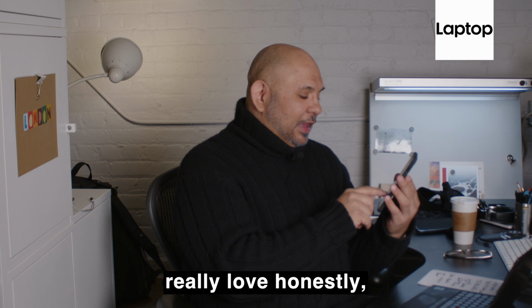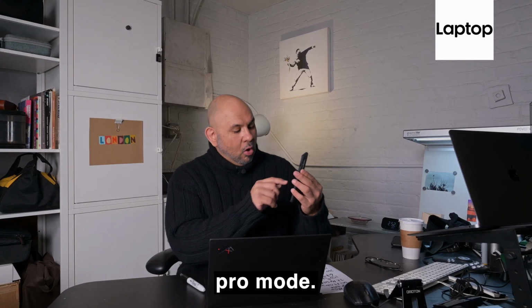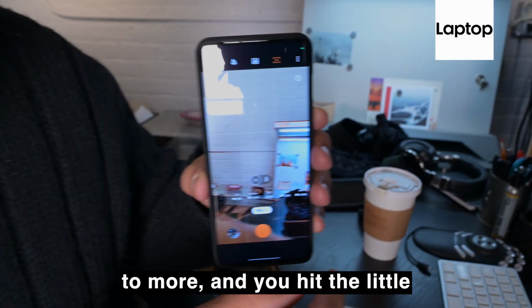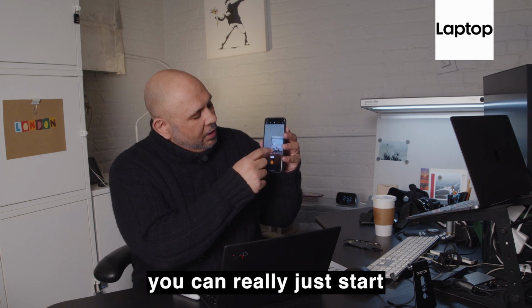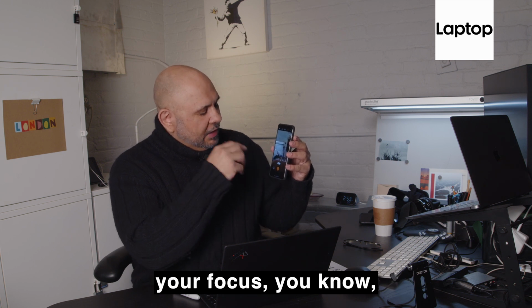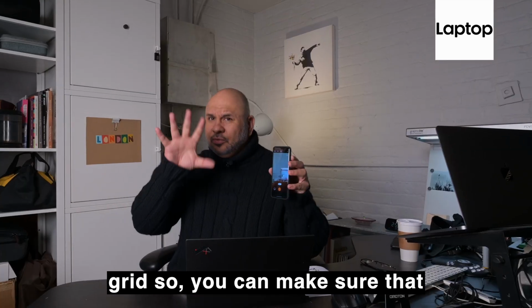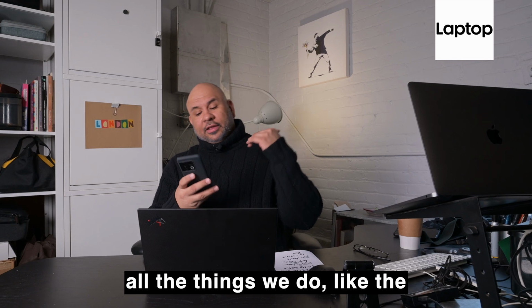But I really like that, and honestly, my favorite thing on this camera is really this Pro mode. So you go into your settings here within camera, you go to more, and you hit the little Hasselblad symbol, and you get this really funky Pro mode, and you can really just start messing around with all your things. You get your ISO information, your shutter, your EV, your focus, your lighting, and also like for me, I love the grid, so you can make sure that you got a nice level shot. So honestly, guys, those are all the things we do like.